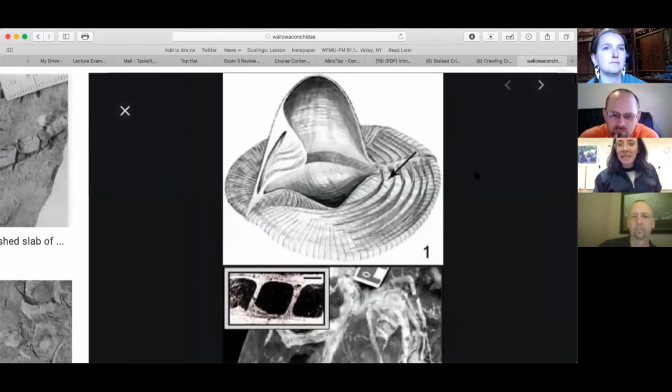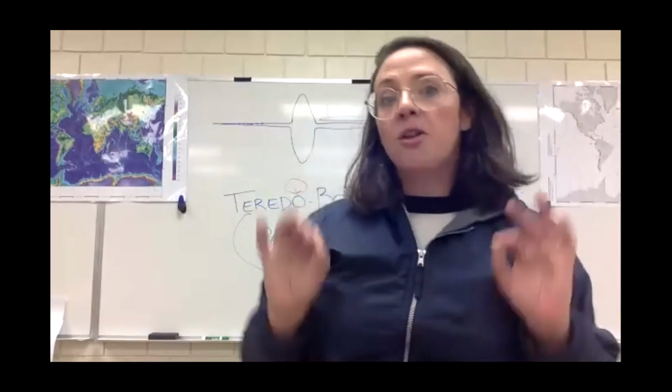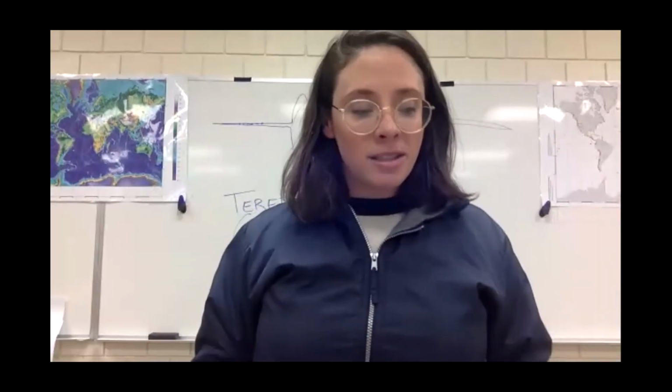You can only see them from the side, but there's the big football shape and a big lily pad in the middle. I love these clams, and they're the biggest ones I've seen, and among the weirdest ones I've seen. Those are the Wallowaconchidae, and I've seen those in Oregon, which is where that mountain range is.